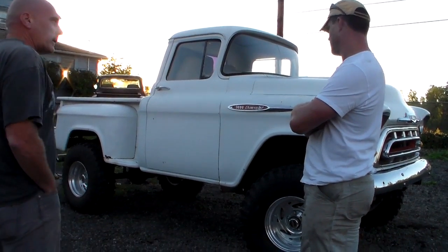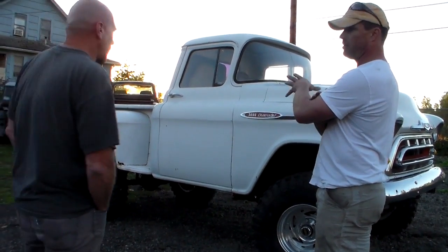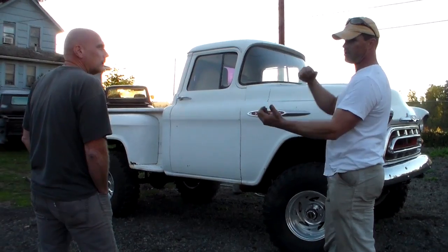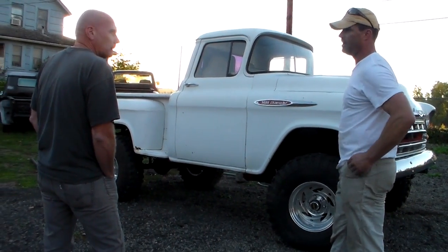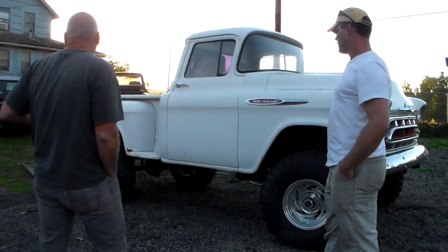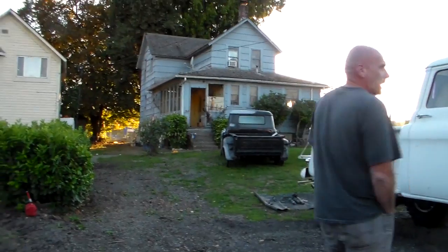You've done all the body work though? There's not a bunch of Bondo in it. I haven't done any Bondo. I'm really good with my truck, got all the way up to the stump. That's my favorite one. And then which one was the next one you got?